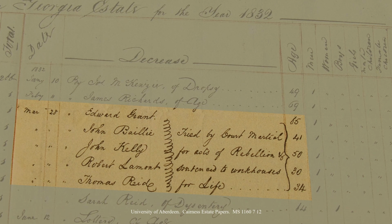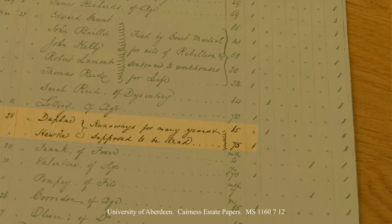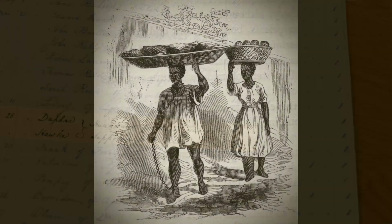They had been tried by court-martial and given lifetime sentences in the workhouse for acts of rebellion. The men were almost certainly supporters of the 1831 slave uprising on Jamaica, led by Samuel Sharp. And 2 more names will shortly be removed from the Georgia slave lists. Daphne and Hawk, aged 65 and 75 respectively, both described as runaways for many years, are now presumed to be dead.